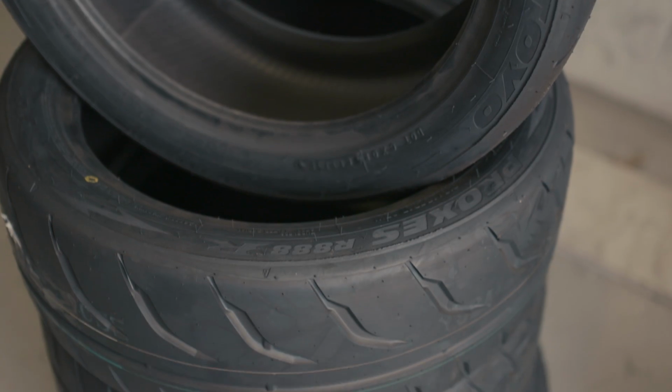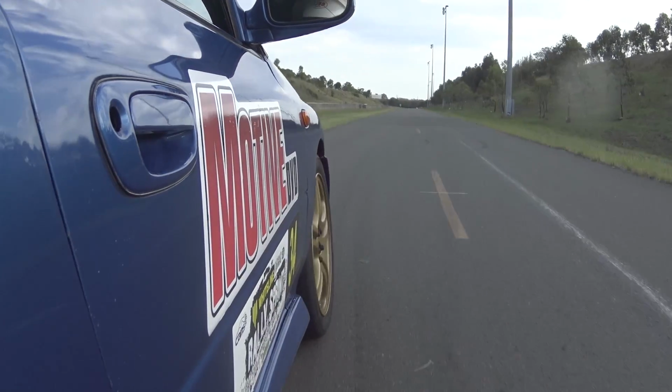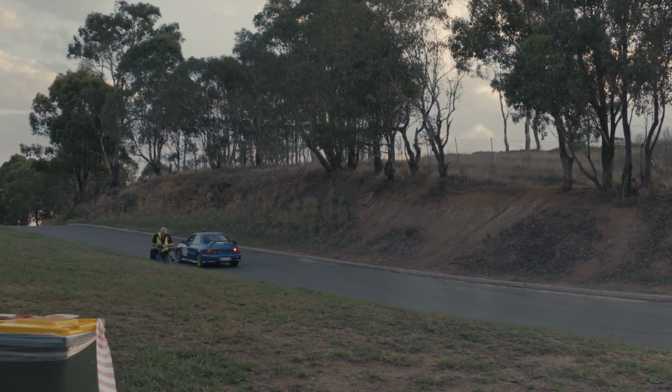The tread depth has been optimised to provide not only minimised tread squirm, but also provide long life, which is what helps make them great value for money. They have progressive breakaway characteristics both when cold and hot, making them more predictable and easier to drive on the limit for both amateur and pro drivers.